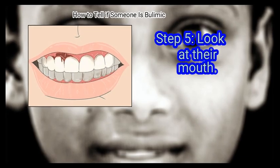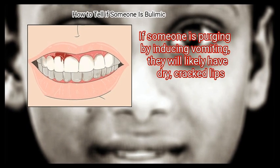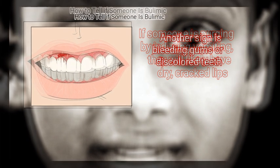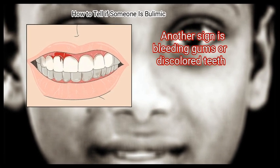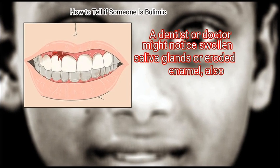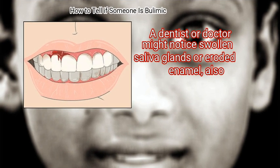Step 5. Look at their mouth. If someone is purging by inducing vomiting, they will likely have dry, cracked lips. Another sign is bleeding gums or discolored teeth. A dentist or doctor might notice swollen saliva glands or eroded enamel, also.